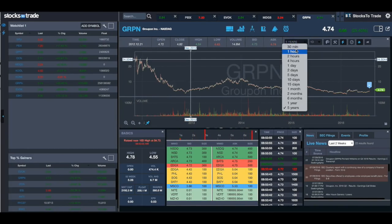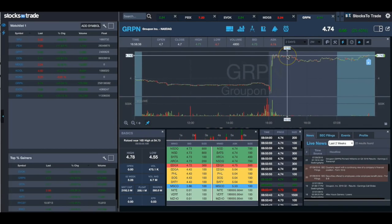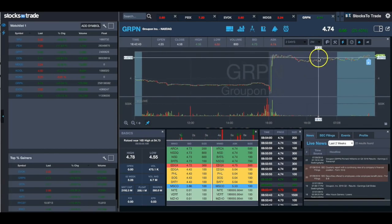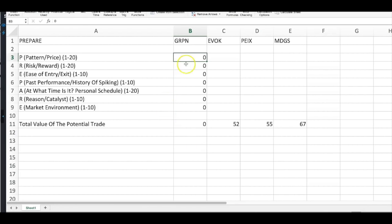It's a good spike in reaction to earnings, and it looks like it's holding near the highs here. But at the same time, I know that there's resistance right above it, 25 cents a share above it at 5-ish. So pattern price, I'll give it a 12.